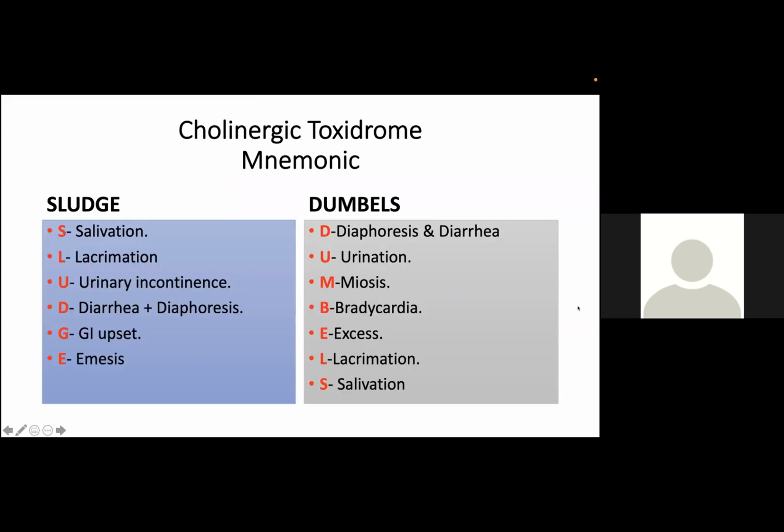Let us go more widely now before we jump to organophosphate. How do we pick up organophosphate? This looks like what we call a cholinergic toxidrome. Cholinergic toxidrome: SLUDGE, DUMBELS. SLUDGE is S, salivation; L, lacrimation; U, urinary incontinence; D, diarrhea and diaphoresis; G, GI upset and maybe vomiting; E, emesis. DUMBELS: D, diaphoresis and diarrhea; U, urination; M, miosis; B, bradycardia; E, excess of everything; L, lacrimation; S, salivation.